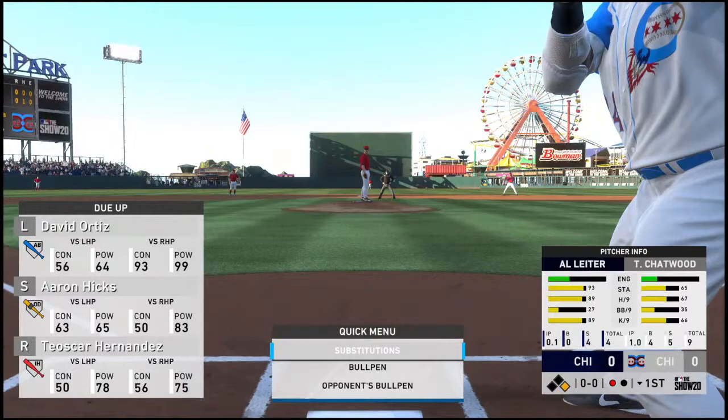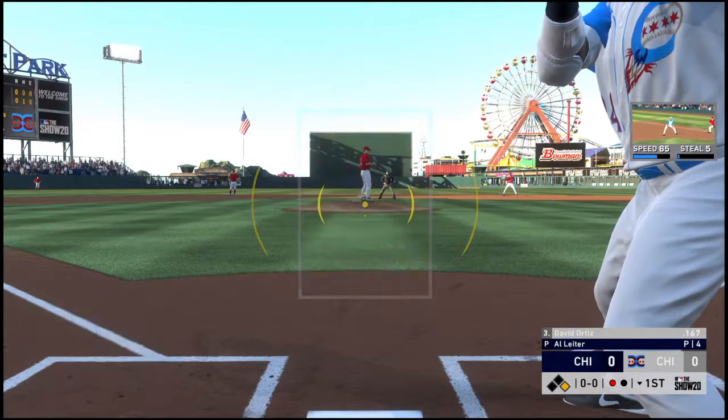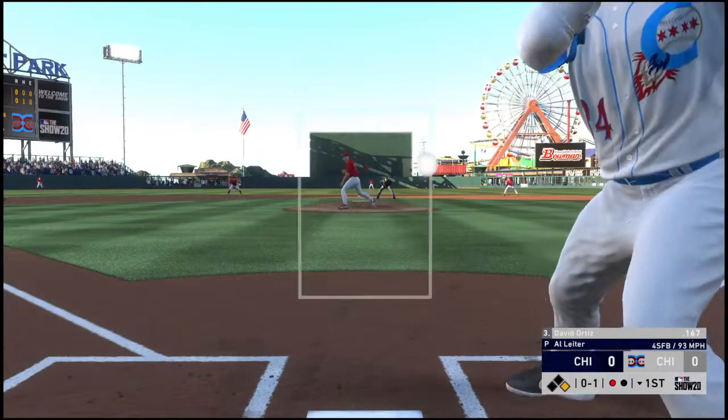Standing in, David Ortiz. First chance for him here with a runner at first and 1 gone. From the belt, kicks and deals.